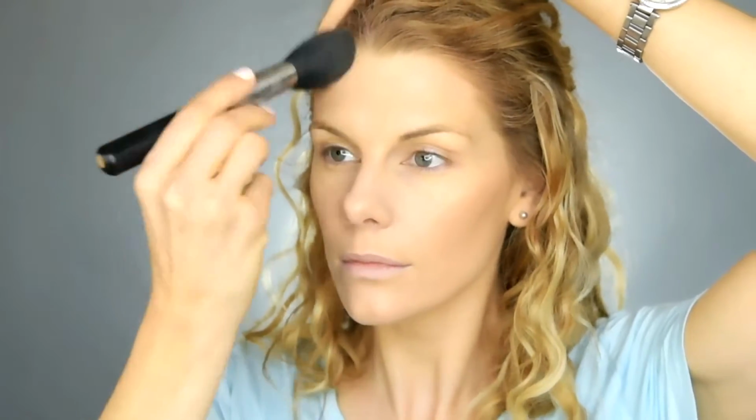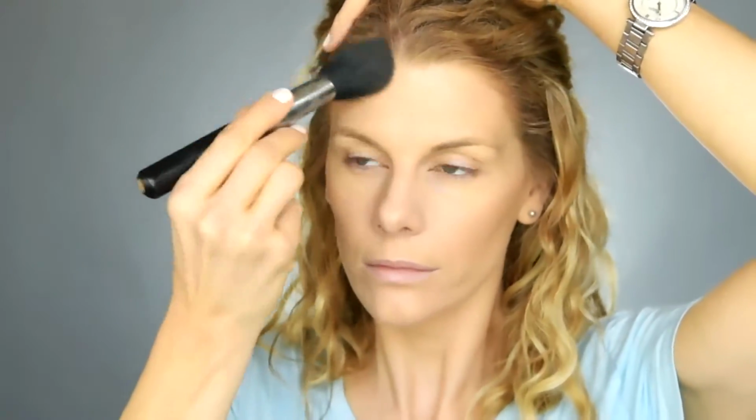I will say I think if I had to choose, I probably would still take my Physicians Formula Butter Bronzer over this one. I think I like it just a little bit better, but this is definitely a close second, especially if you don't like the scent of the Physicians Formula Bronzer. I think you might like this one a little bit better. It's definitely not scented, but it has that same slightly satiny finish that I really love about the Physicians Formula Bronzer.